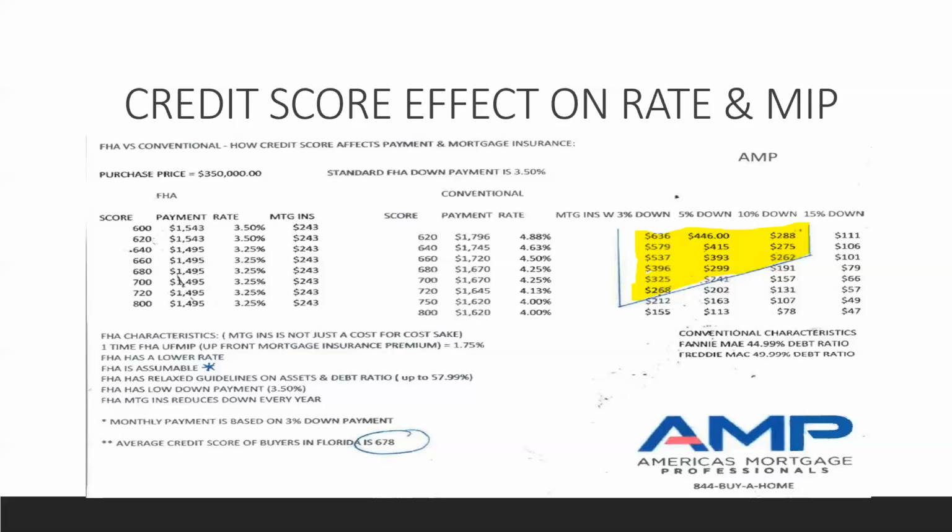So the average person that you send me, we're going to probably put them in an FHA loan because their score isn't above 720. And it's not smart for us to put them in a conventional loan unless they're putting 15 or 20% down. So FHA has an assumption piece in it that conventional doesn't. Assumption means that somebody can assume that loan. So let me explain to you how that works.